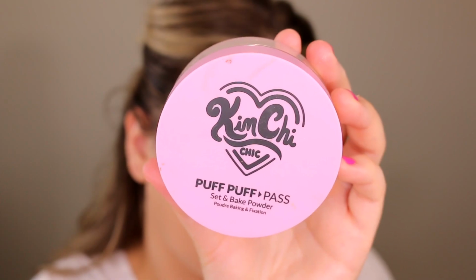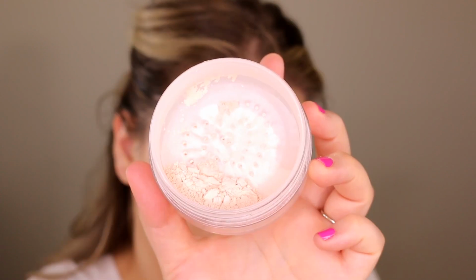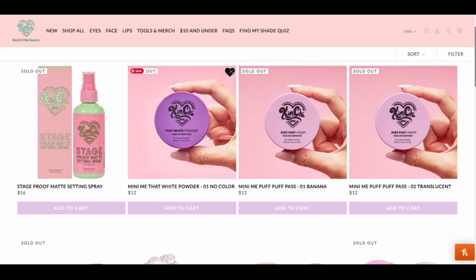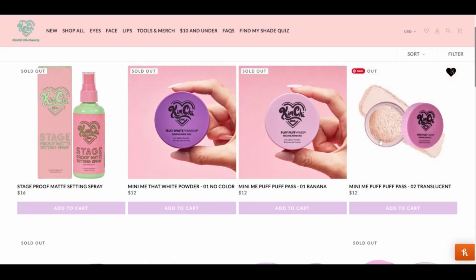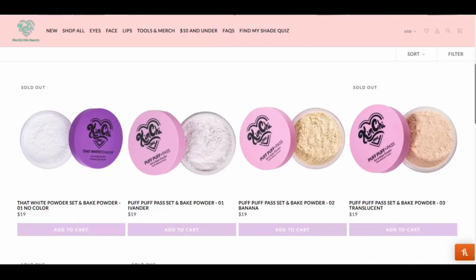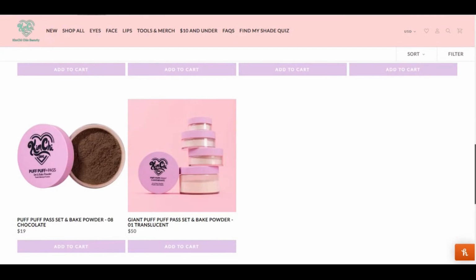This is the Puff Puff Pass Set and Bake Powder. I got the shade Translucent and I actually got this on Amazon a while back. They have a couple different things on Amazon, not the entire line, but just a couple things. This is $19, but I will say they have mini versions of this, which are $12, which I would actually prefer because I'll never go through this, and plus it's kind of bulky. If you have a smaller collection, or a larger collection and limited space, then you might enjoy the smaller one better. So that's what I would do personally.